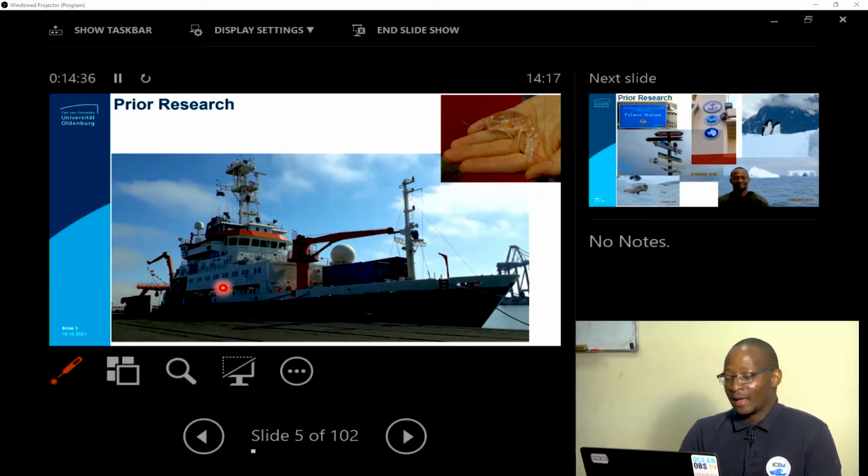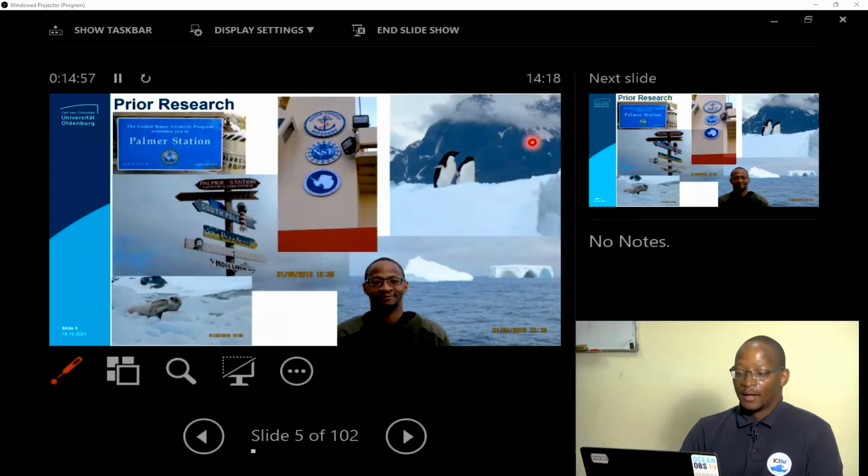I don't know how you can get an impression of how big this ship is, but it's quite a big ship, and it is dedicated to science. Nothing commercial, it's dedicated to doing science only. And again, I like the picture of the creature, so you see it again.